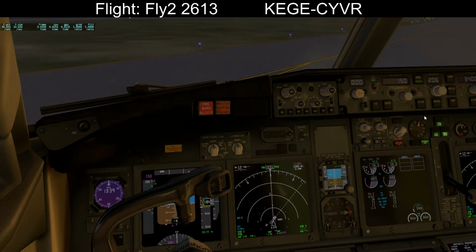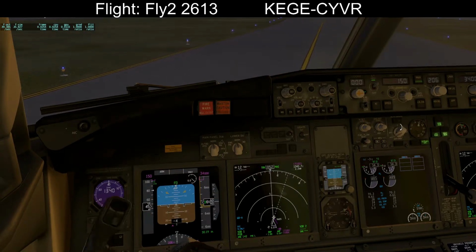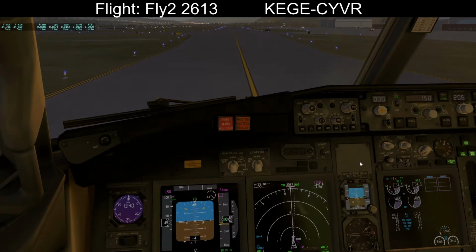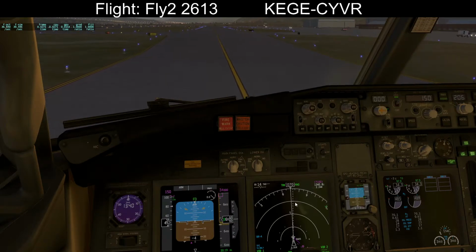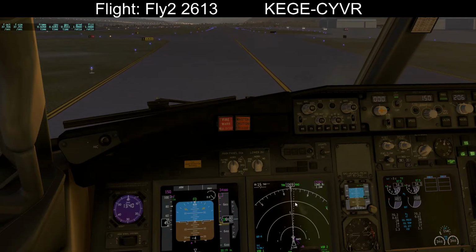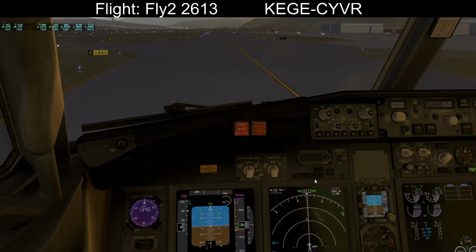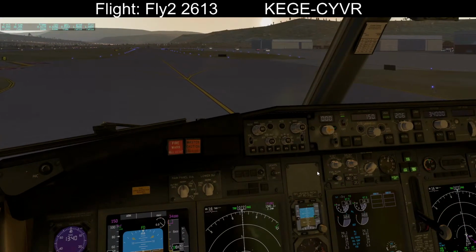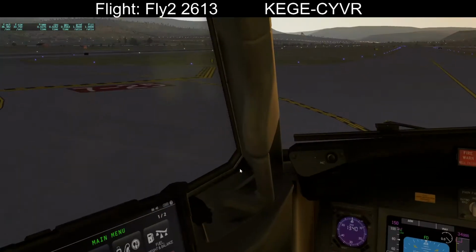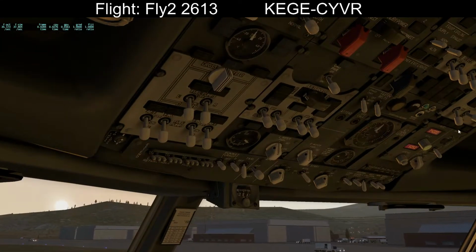Just remember, we only want to make that left turn after we've dealt with 7,100 feet, which should be done pretty quickly. And then, yeah, as soon as we're stable and above 7,100 feet, we need to make that turn as soon as possible. So doing pretty good, taxiing all the way along. Everything's all looking good up there.